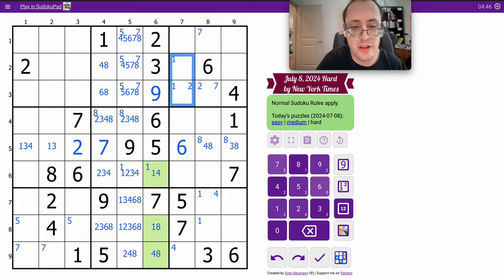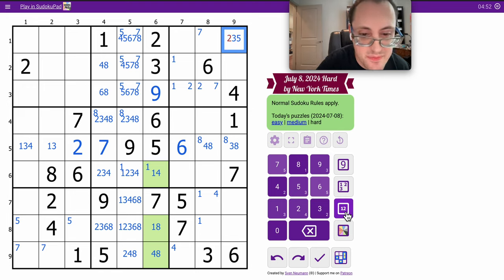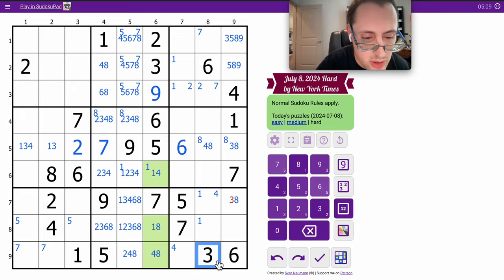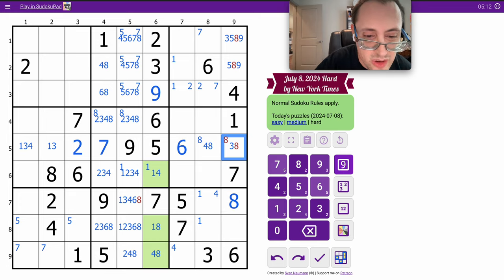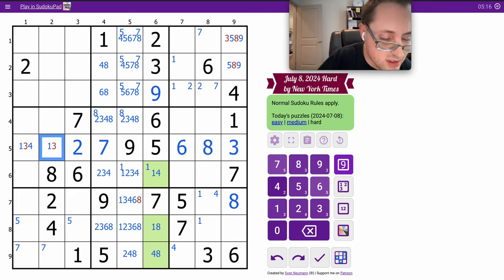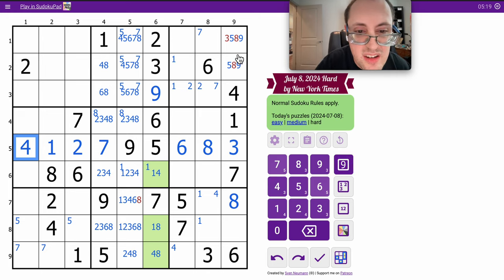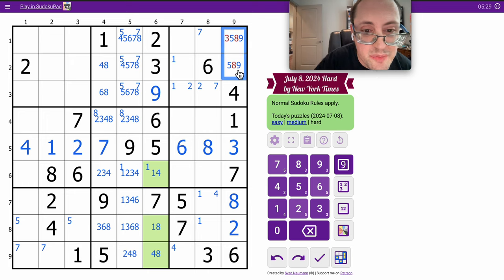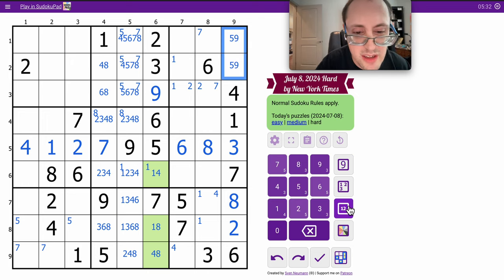One, four, six, seven are placed in column 9. I need 2, 3, 5, 8, 9. Can't be 2 or 3. Oh, this is down to 3 or 8. Two, 3, 5, and 9. That is 8, and it's hidden. Well, that's 3, that's 8. This is 1, that's 4. Let's see, this is 5 or 9, so that's a 2 to fill out the column. Okay, we said this was 5, 9. Column 9 is complete.